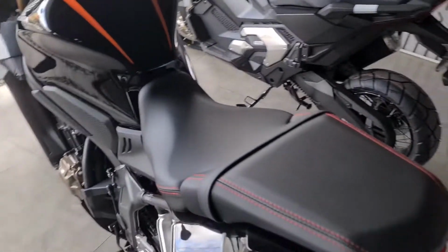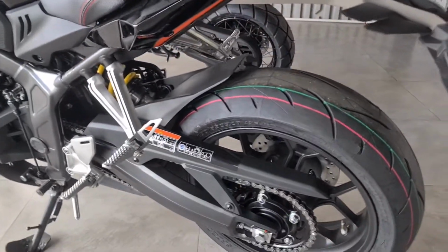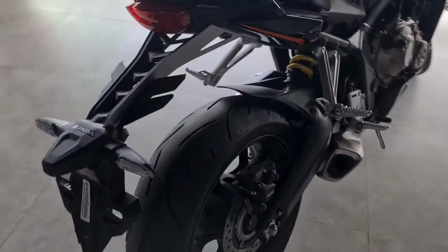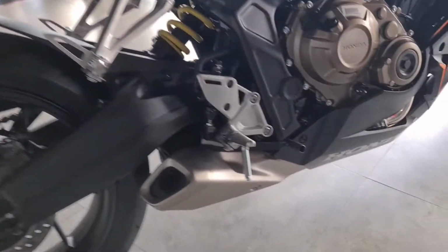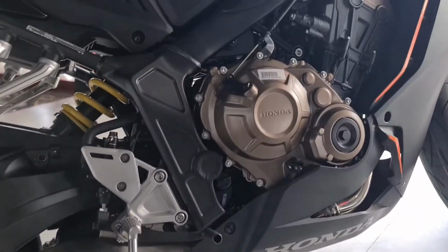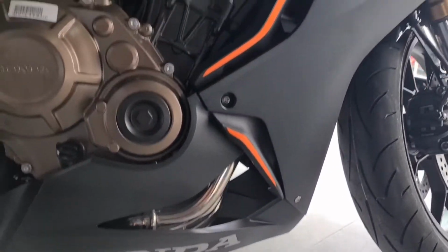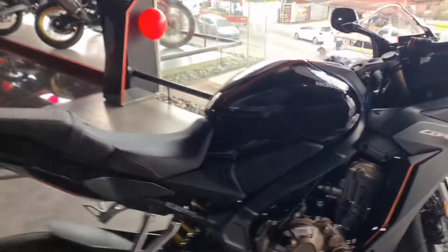Tapos yung seat same lang. Guard, same sa CB650R. Underbelly exhaust, same. Yung fairings na extended. So, yeah. Natin, montage tayo.